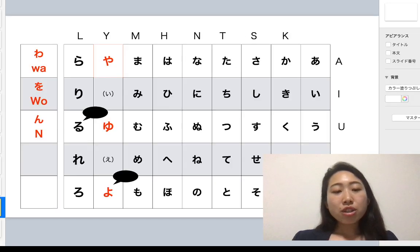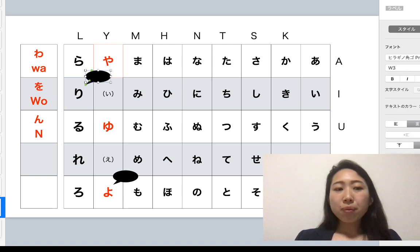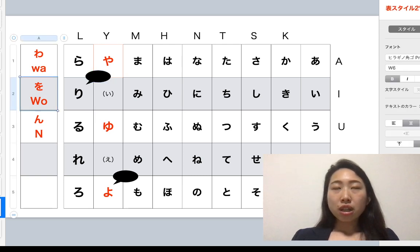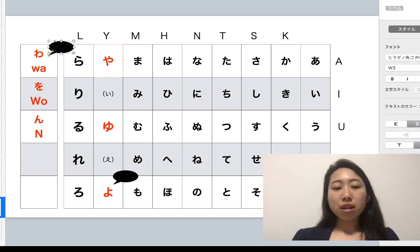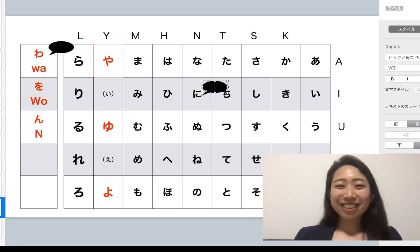And let's use wa, o, n. So actually this o is not used for making words, so we will just skip this. So let's start with wa. Wa, wani, crocodile.